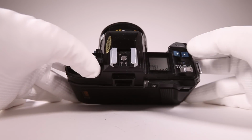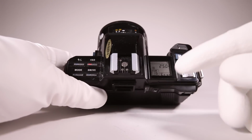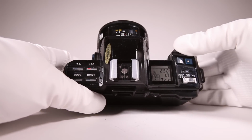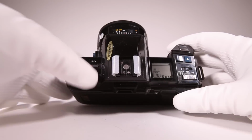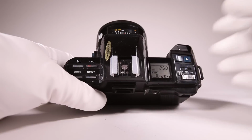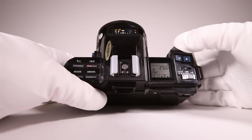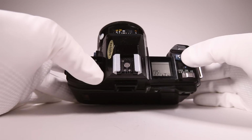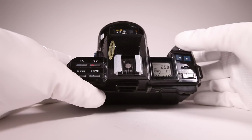S stands for single frame mode. Your camera will take 1 photo at a time. C stands for continuous mode. You'll be able to take photos as long as you hold the shutter release. ST stands for self-timer and will begin a 10-second countdown before firing.